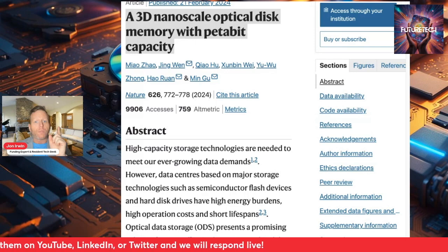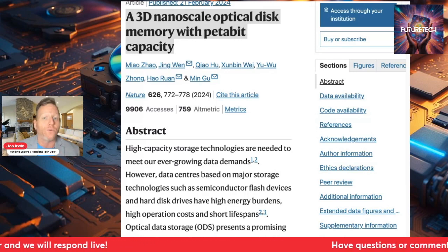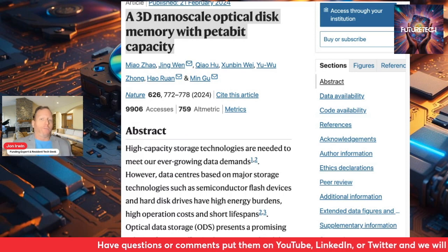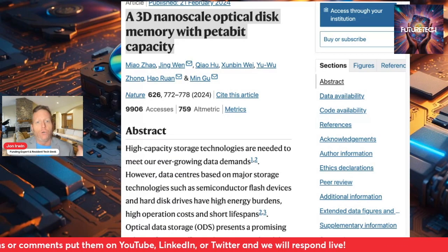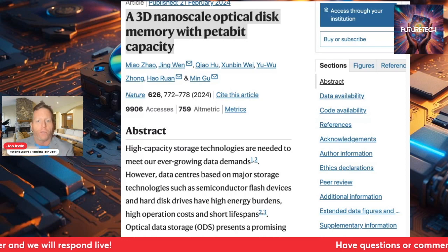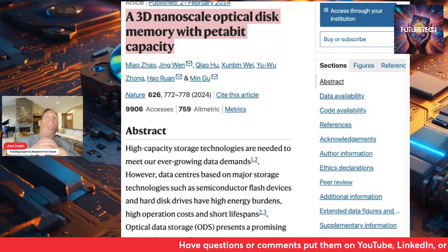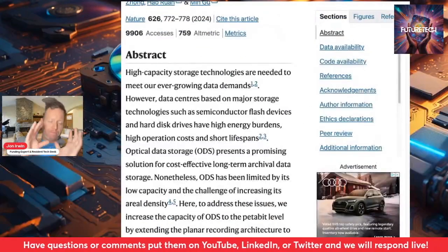So the researchers can precisely write and read data at the nanoscale level, which is breaking through the diffraction limit barrier that traditionally constrained optical storage density. The writing process relies on two-photon absorption and polymerization inhibition, which enables the creation of recording spots with sub-diffraction limited dimensions.